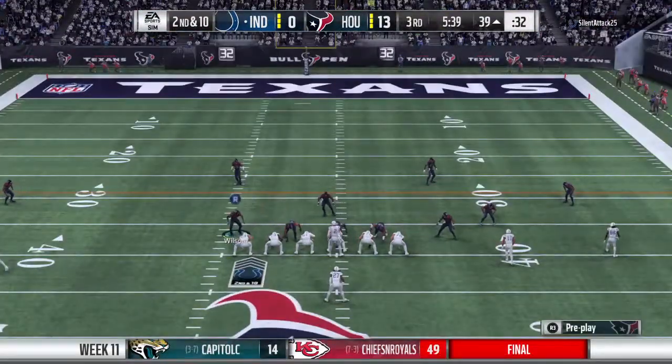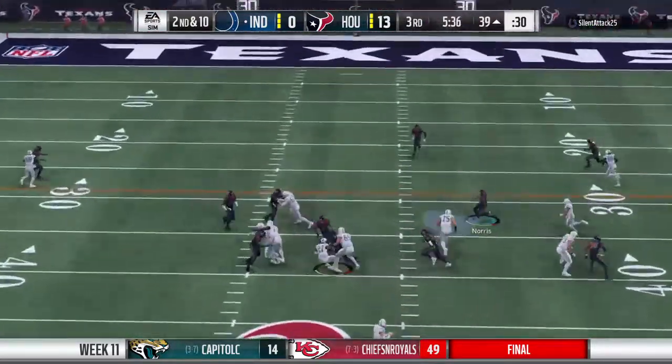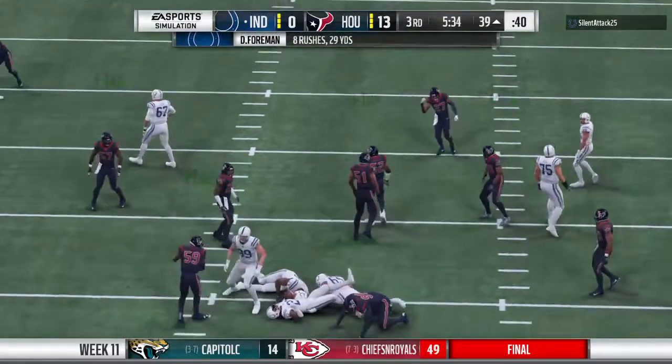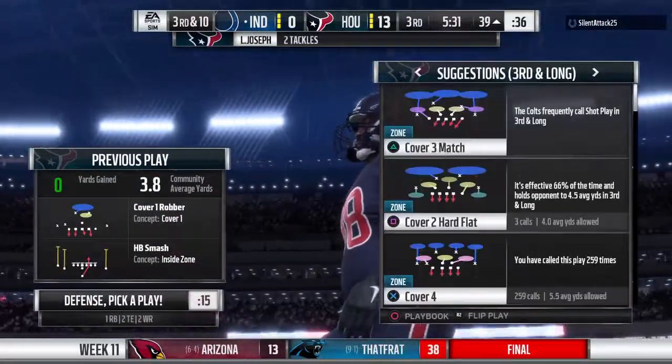Check safety. All right, here we go. A carry for Foreman. Trying to run inside, but nothing there. No gain on that one as it brings up a 3rd and 10.